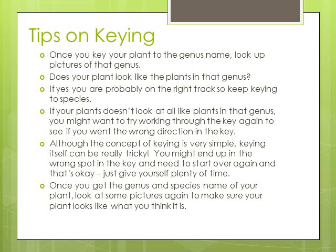If your plant is not looking at all like plants in that genus, then you might want to try working through the key again to see where you went wrong, rather than trying to force the key if you're not at the right place in the key. So the concept of keying is really simple. You're just answering the question: is it part 1 of the question or part 2 of the question? And then going to the page number that it tells you to go to. But keying itself can actually be really tricky because there are so many terms that you have to know, and sometimes it's hard to tell on your plant.